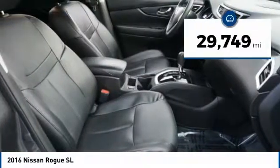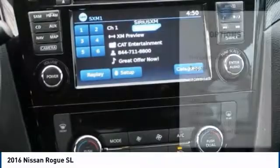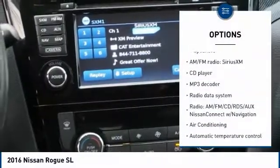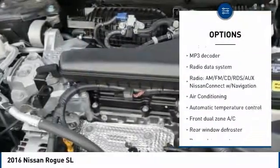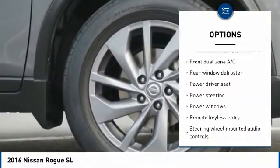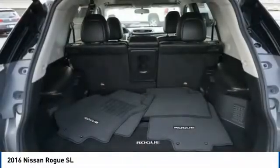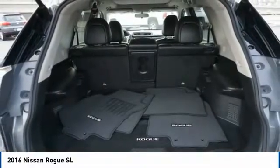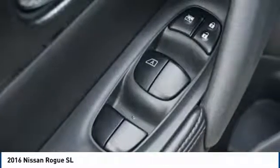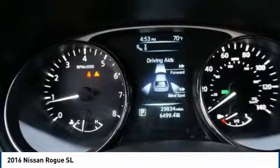This vehicle has less than 30,000 miles. Here are some of this vehicle's great options: traction control, power liftgate, navigation system, backup camera, Bluetooth, dual airbags, air conditioning, power steering, one owner, alloy wheels. If affordable style and reliability are what you're looking for, this vehicle couldn't be more perfect. Drive it today.